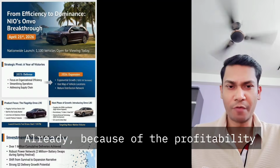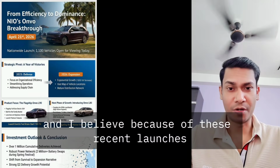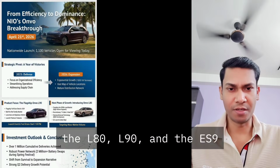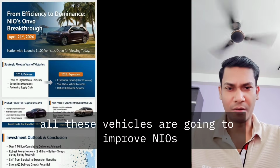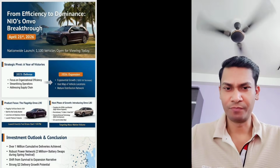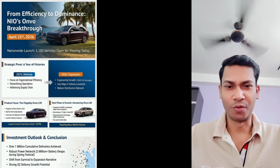Already, because of the profitability, we are seeing some good upsides in the stock price, and I believe because of these recent launches, the L80, L90, and the ES9, all these vehicles are going to improve NIO's balance sheet a lot, and because of that, this momentum will definitely continue in future as well. So hold tight.